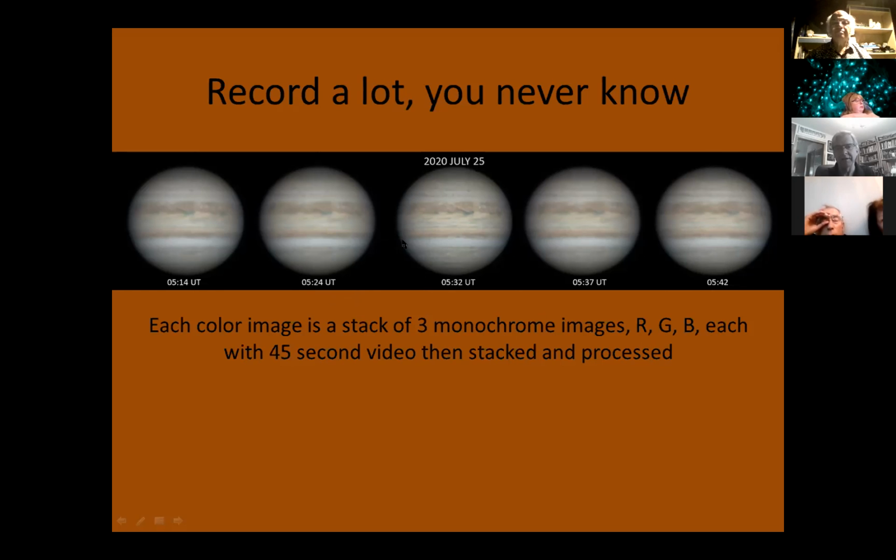And so this is what I call my Jupiter Nirvana moment. I kind of laugh at myself. I say, yeah, I'm aiming for Jupiter Nirvana. I want to get a picture like Damien Peach gets with a 1 meter Chile scope, right? I want that absolute crisp, and it rarely, rarely happens. But when it does, you're really happy.